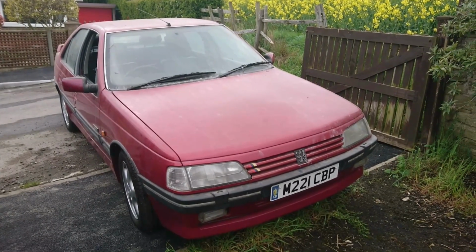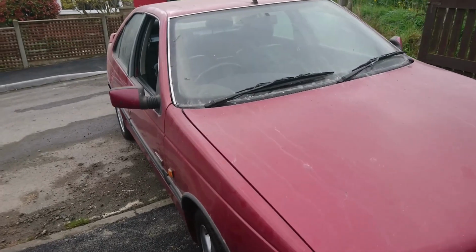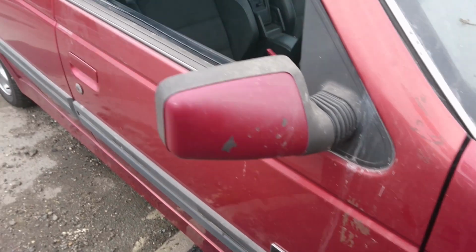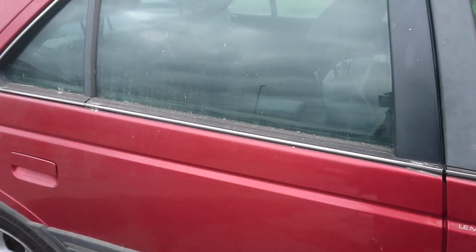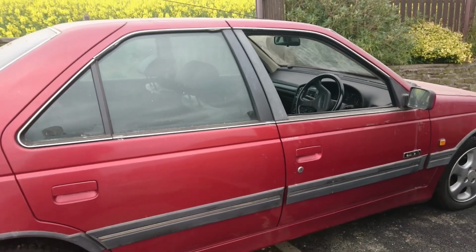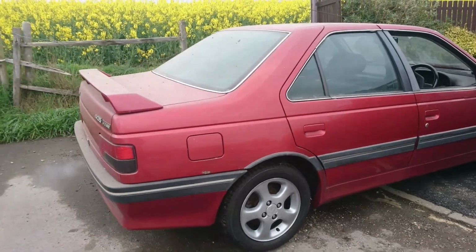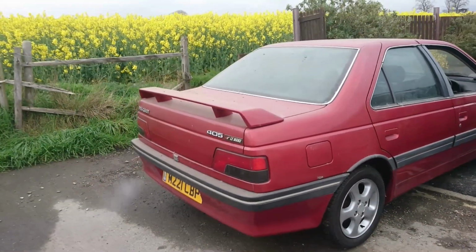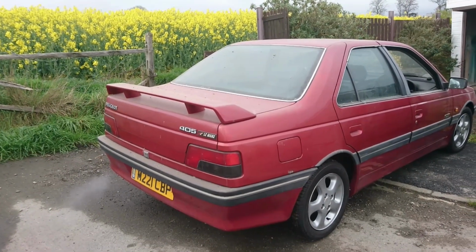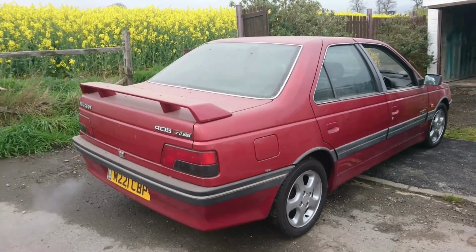But this is quite a late 405. It's a 1994 Mi16 Le Mans Special Edition. This has the 2 litre XU engine in it, which generates around 155 horsepower. This has a cat on it. The earlier ones, which came out around I think 1988 for the 1.9 Mi16s, had 160 horsepower.